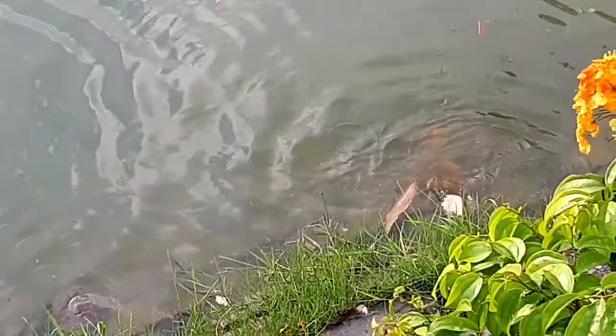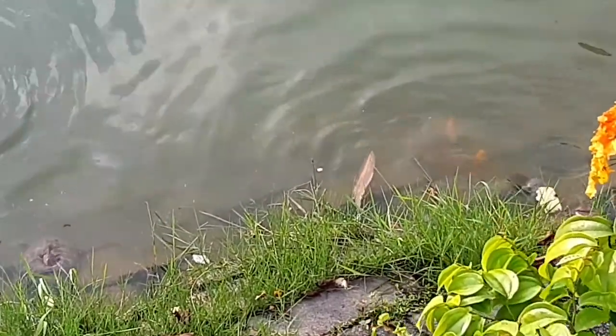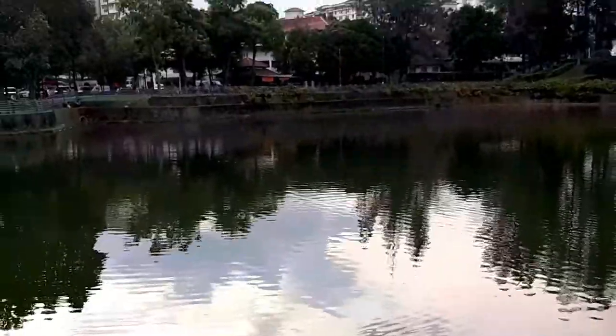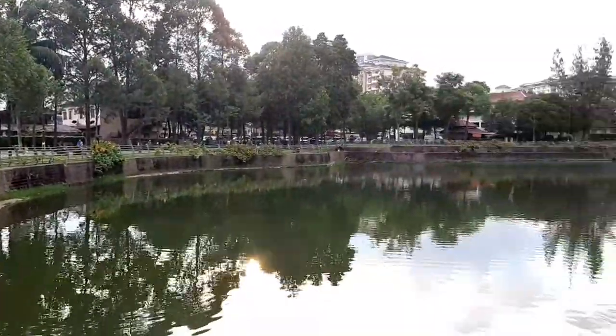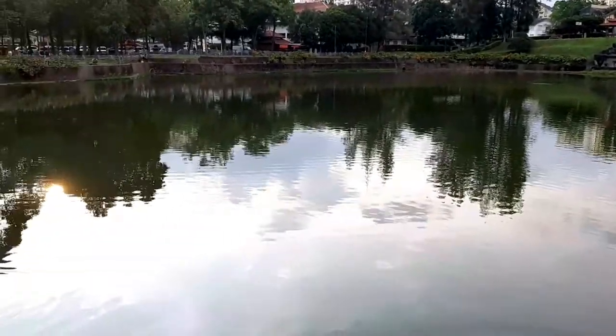See the beautiful fishes. They are eating the piece of bread which I have fed them. You can see the beautiful reflection of the trees in the water. Here are the small fishes. Come, let's feed them.